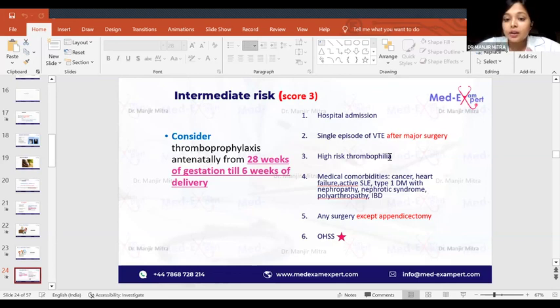Well, who all are the high-risk thrombophilias? Who all are the low-risk thrombophilias? We will discuss that in the upcoming slides, right? Then there are certain medical comorbidities. Of the medical comorbidities, just take a note: cancer, heart failure, that is fine.